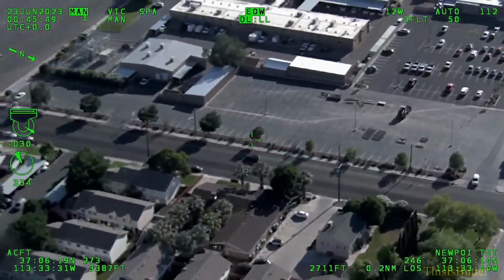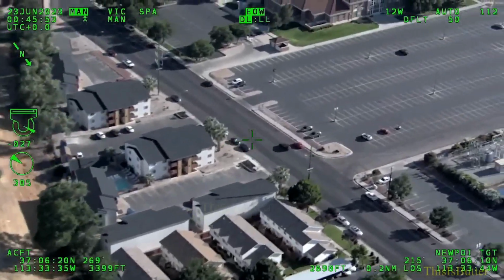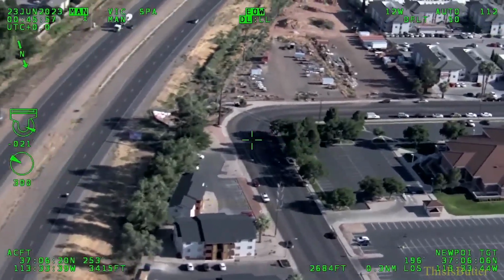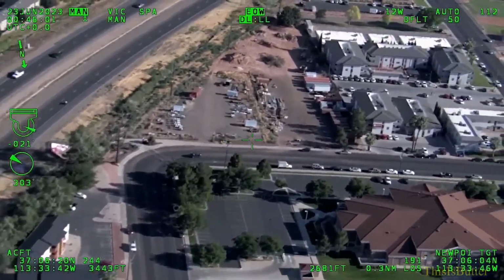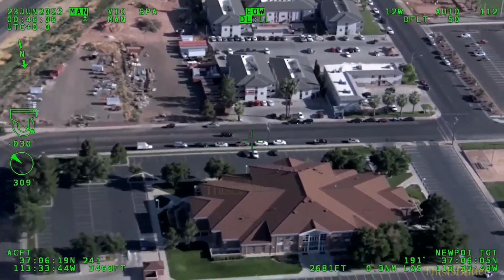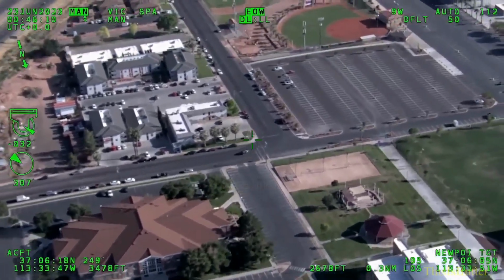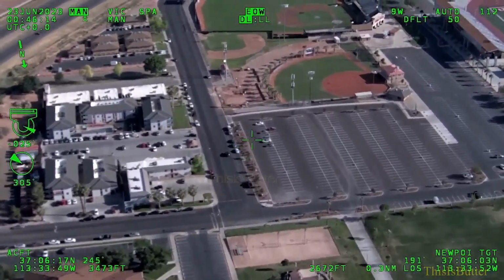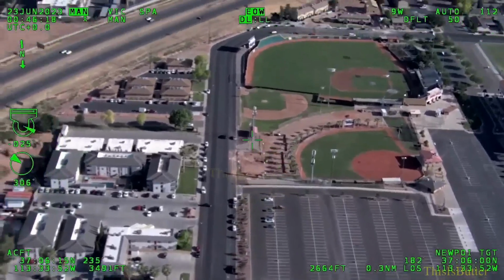Is anybody going for her? 2 Echo 8 just headed to the gas station for her. Hey, Gage, they said female jumped back in the car. She's with him. Copy. He's just making the turn on the 400 south. He's now westbound on 400 south, and southbound on 400 south. Correction, 900 east. Southbound 900 east.